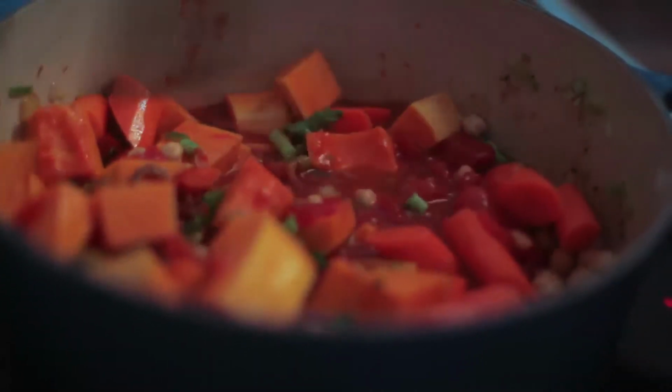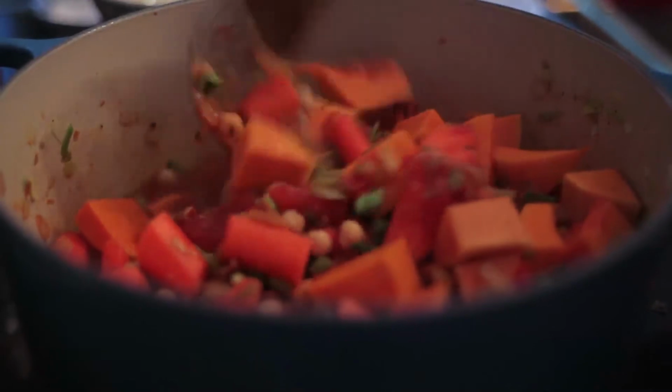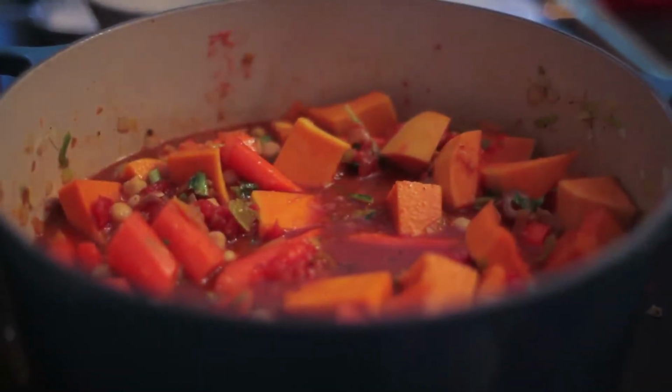I'm gonna bring this up to a boil and keep it at a simmer for about an hour. We'll cook it covered, and all those vegetables will stew together. And this will be a really satisfying, cool weather vegetarian stew.